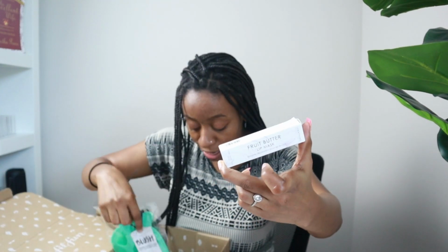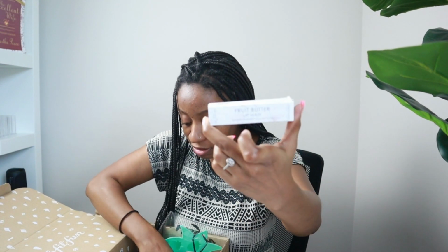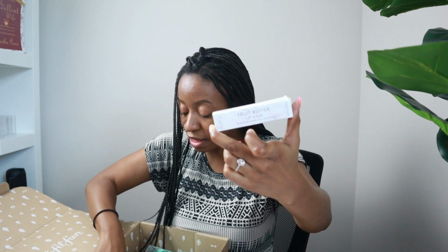The first thing that I see is the Fruit Butter Lip Mask. This is the packaging that it came in. And let me make sure there are no other cards in this box so that I can get the retail price on the item. I really love to tell the retail price of items that I'm opening. So again, this is Fruit Butter Lip Mask by Seraphine Botanicals. I hope I'm saying that right. And let's go ahead and open it.